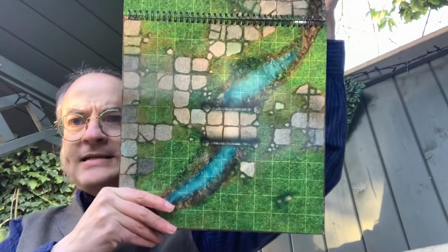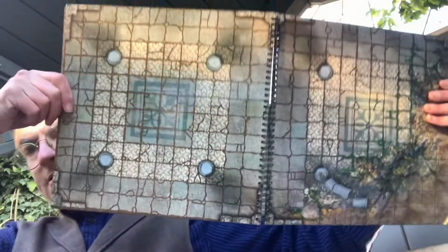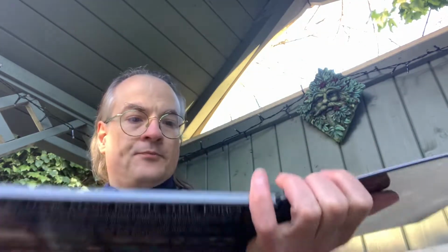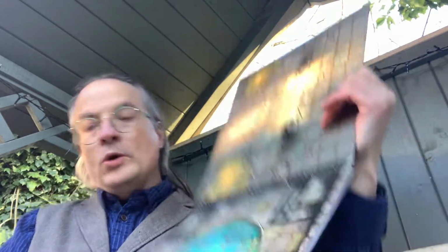So we start off with an area outside the dungeon, and essentially you can use these as individual maps, or you can use these together like that. So you've got one big flat playing surface, that's 2 foot long and 1 foot wide. And then we get on to the outer edges of the dungeon. These look to be areas outside the dungeon before you get to it. So you've got a courtyard area, or an inner area on the second one, and here we get into the full dungeon itself. So you've got individual rooms like that, and a big pool area.